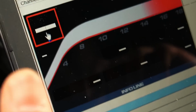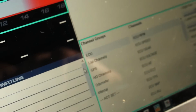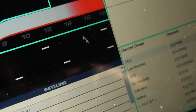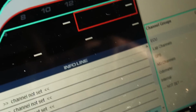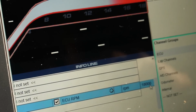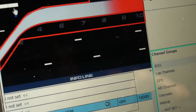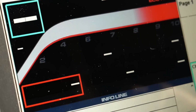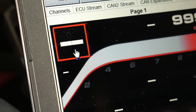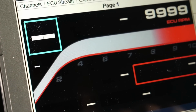So basically, you just highlight whatever you want to change. You see, this is revving at 18 grand. That motor ain't gonna survive that. It ain't even gonna rev that far. So what you need to do is double click it, it'll bring it up, and if I remember correctly, you scroll to the right. You see it say 18, and you can put, you going 10? Yeah, 10. So now it changes to 10. You want this to be what, your gear or miles an hour? I'll do gear.